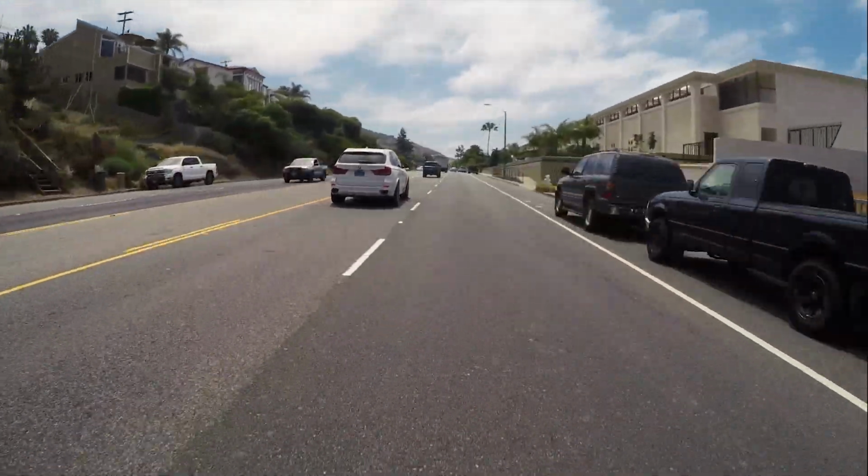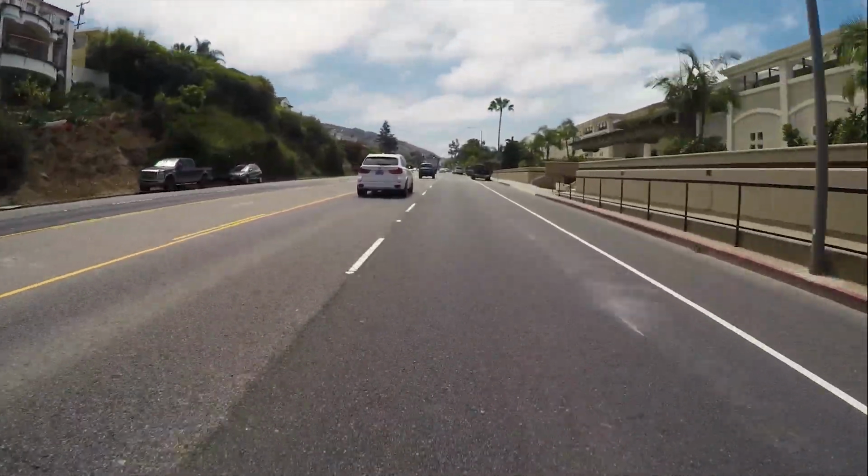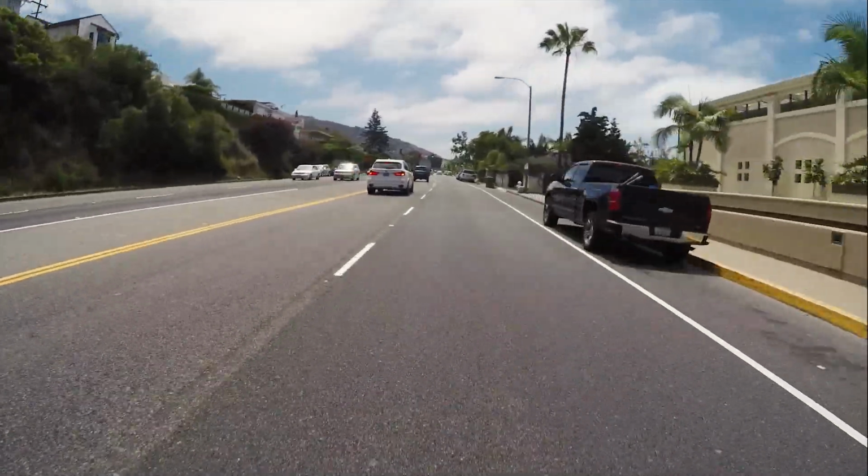You've heard people talk about the right of way. Well, if they're bigger than you, you kind of have to give way. Smart thing to do.